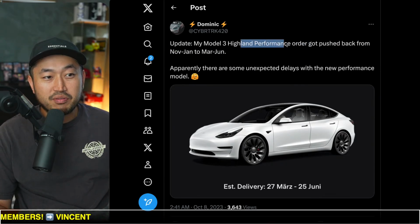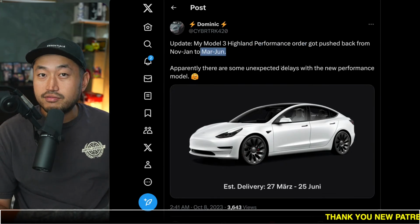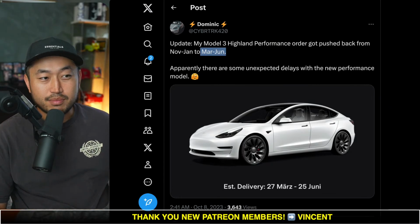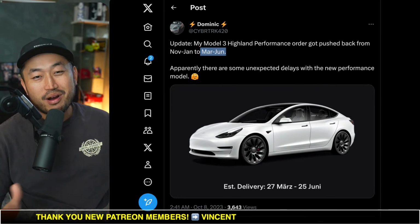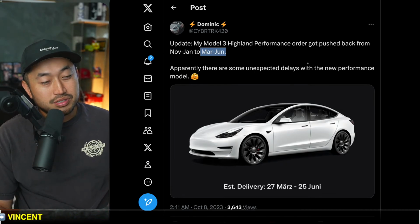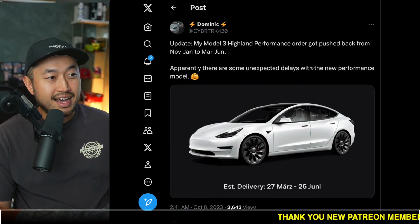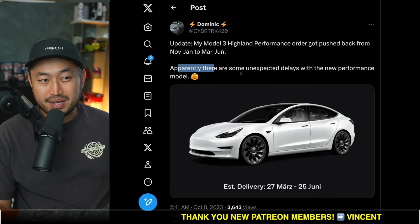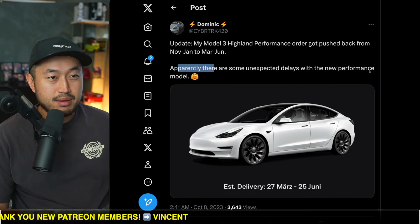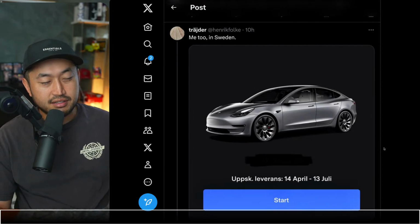My Model 3 Highland performance order got pushed back from November to January to March or June. So this is not good news because we're eagerly awaiting in the US for this Model 3 Highland to come out. And if other markets are already pushing back from their release, then it's most likely going to be a Q1 or Q2 release of the Model 3 Highland coming to the US as well. But quote, apparently there are some unexpected delays with the new performance model. Maybe they're still going through some testing, maybe something is going on, but it does seem like it is not going to be taking delivery very, very soon.